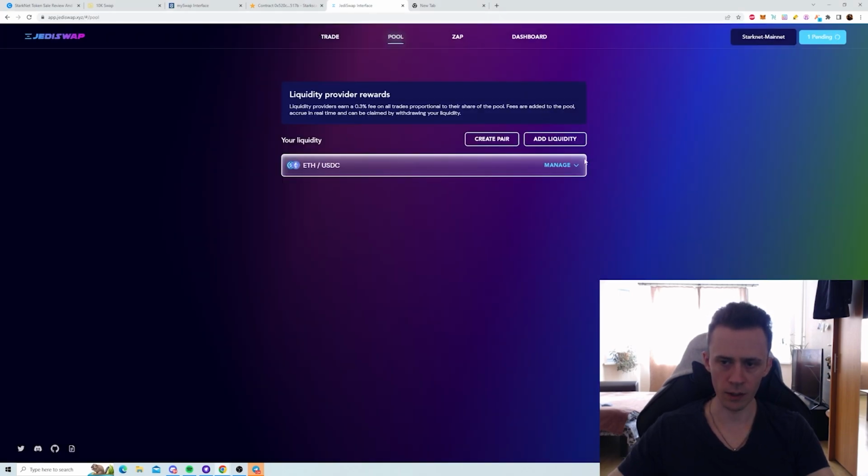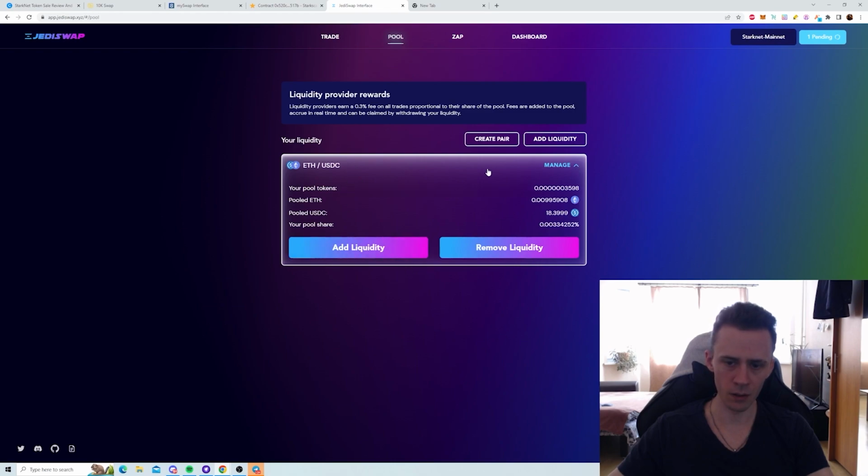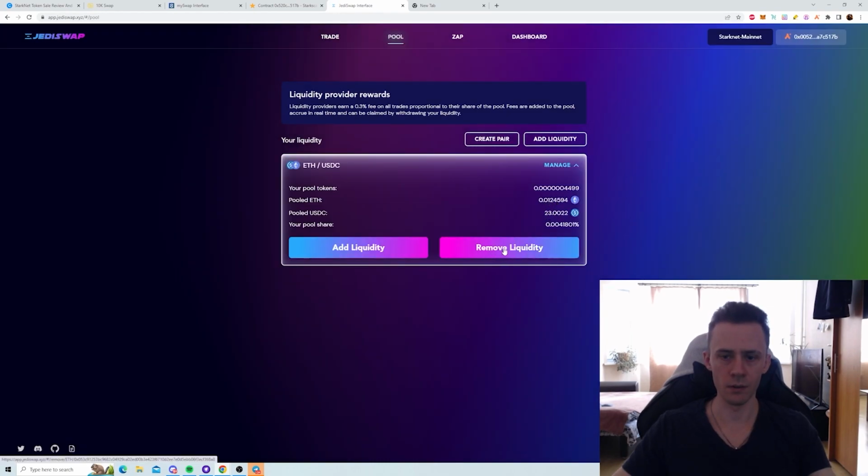And we can actually check that liquidity is indeed here. As you can see, currently we have 0.0099 ETH and 18.39 USDC. So when the zap arrives, we're going to see how that changes. Okay, transaction confirmed. Let's refresh the page. See, now I have 0.012 and 23. And if you want to remove liquidity, you can do it now as well.